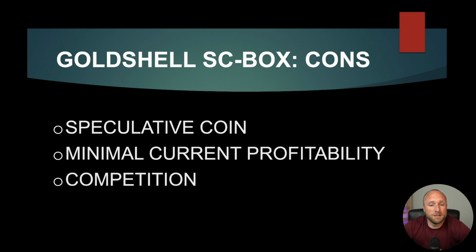All right, the next con I see is competition. Like I highlighted earlier, there are several other cryptocurrency mining projects out there that are vying for the decentralized data storage solution space. You also have huge competition in some of the major tech players in Google, Apple, and Amazon, and we know that those companies will not go down lightly.